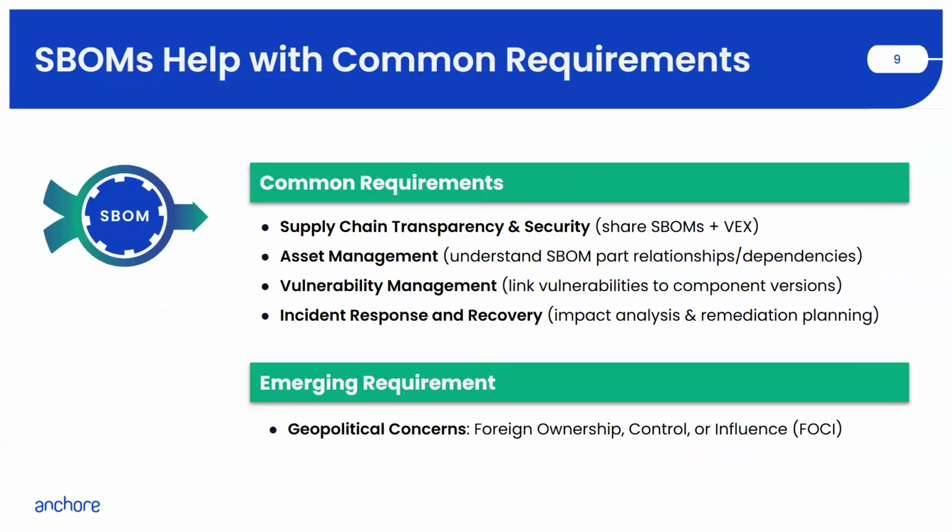Now, the important thing to understand is if you take them all and distill them down to what they're all requiring, it's typically 4 things. So they require supply chain transparency and security, meaning my customers need to have visibility into what is in my product. And for me to be able to provide that, I need to have visibility into everything that comes into my organization. So the way that that is addressed is by sharing SBOMs and VEX at scale continuously for any time that your software changes or any time you come to know of a security posture change.